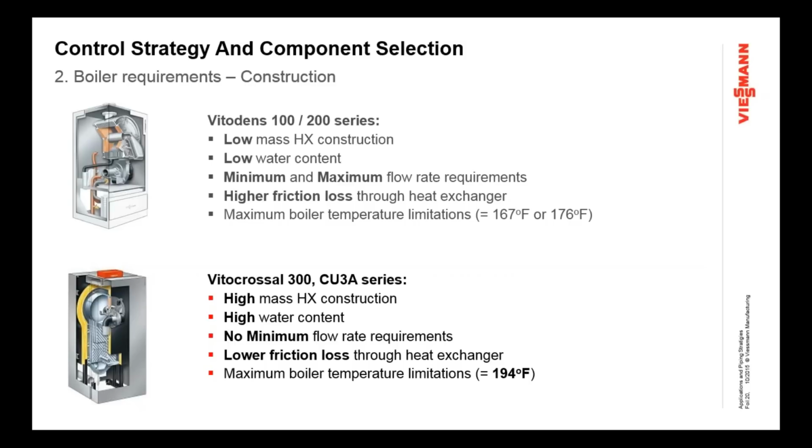That low mass construction requires that I get the BTUs out of that boiler right away, or the thing's going to cycle off on high limit. If I'm not getting the right flow through that heat exchanger, it's going to overheat and shut down on limit very rapidly. And that's what leads to short cycling, is when you have a mismatch with flow and burner firing and the thing short cycles.